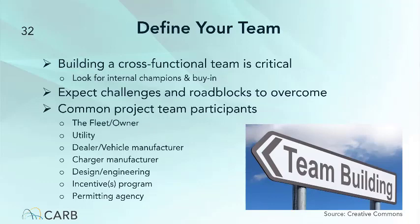Some common team participants: your fleet managers, the executive, the owner, your electric utility, definitely part of your team, dealer, vehicle manufacturer, the charger manufacturers or installers, if you're putting chargers in, maybe a design and engineering firm or a consulting firm, again, especially if it's a big project. I know that that's not cheap, but you'll find them invaluable. You'll be hearing more about that, probably not today, but in the next session that we have a month or so from now. And any permitting agencies that you need to talk to. Next slide, please, Tommy.